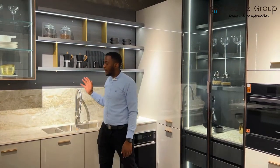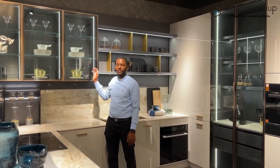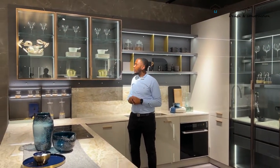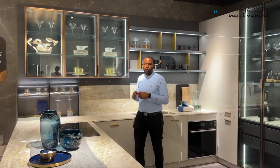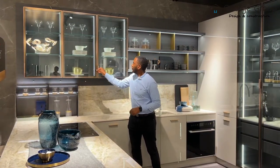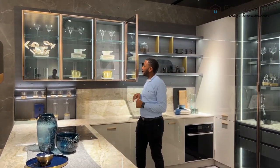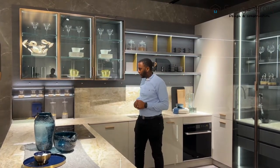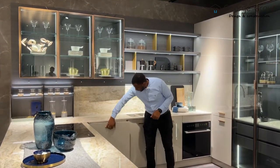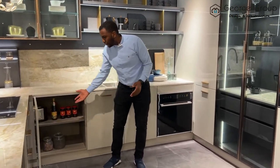And then also, as you can see, this is another section that just beautifies your kitchen. It's got beautiful space, and then also it displays what you have put inside in there. So you can put in your wine glasses, your plates, and anything that you want to display. Then also it comes in with a soft touch. And then also here we have an extra place where you can store whatever you want to store in.